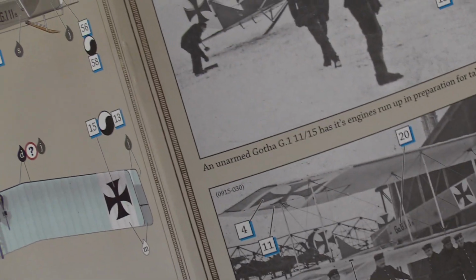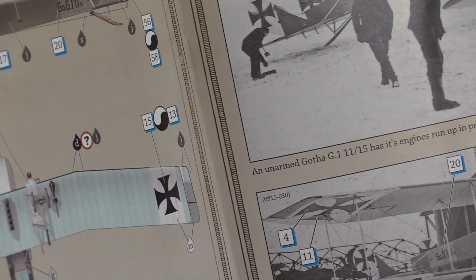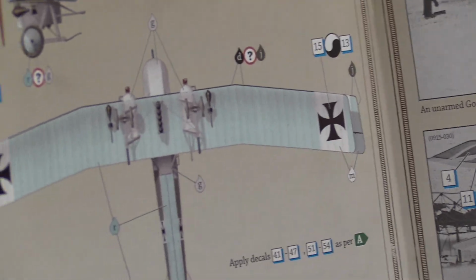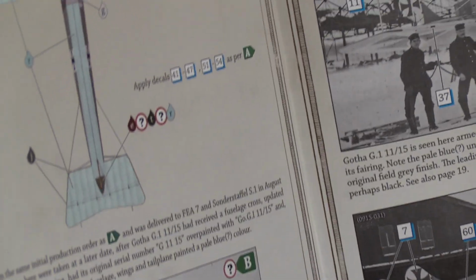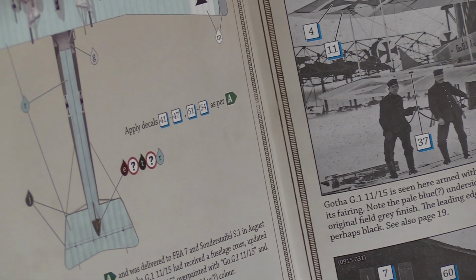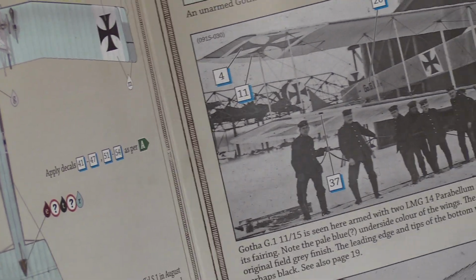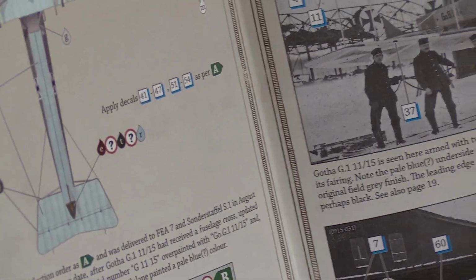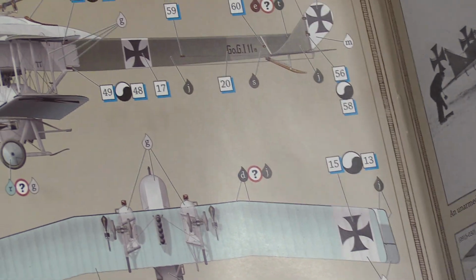Then we've got the Fliegersatz-Abteilung Sonderstaffel 7 S1, late 15 and early 16. Different colouring. You've got this lovely pale blue, like a sky blue underneath. In fact, they're not big on the camouflage, are they? Actually, compared to the other aircraft, there's no lozenge or anything like that, and it's quite a low-key camo, you could say. Yeah.